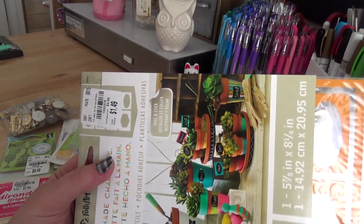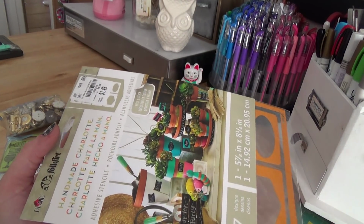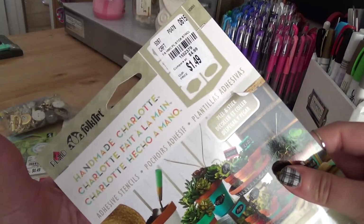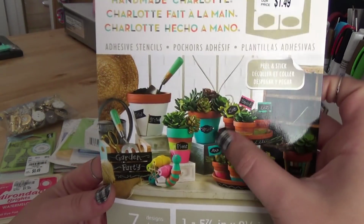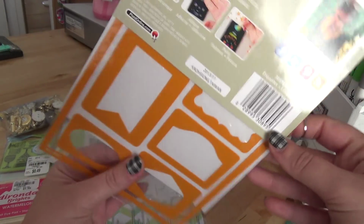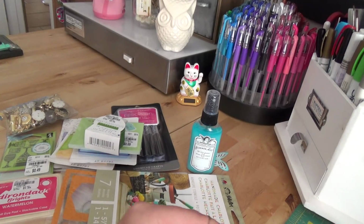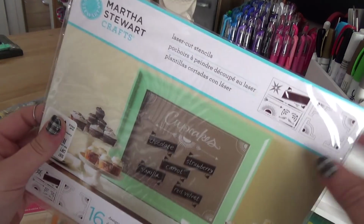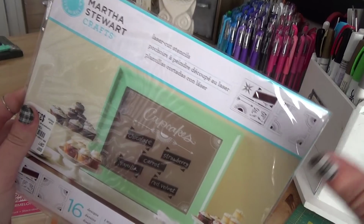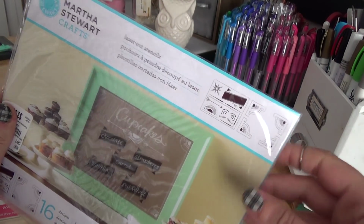But I did come across some stencils and I was like, oh my goodness, this is so cool. So for $1.49, Folk Art, and it is the labels. I don't want to glare you guys out, but fantastic for some organizing projects I have in mind. And then I've been on this kick about putting stuff on the walls and here and there, and just making everything just funky and free in my craft room.